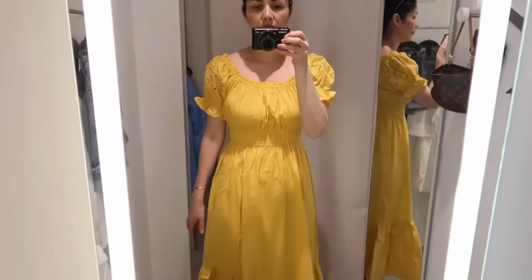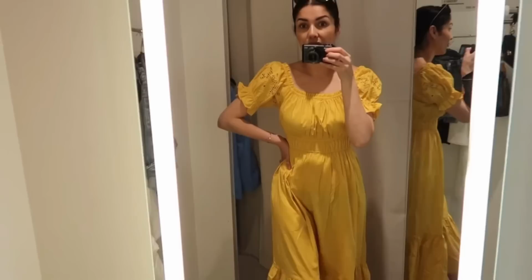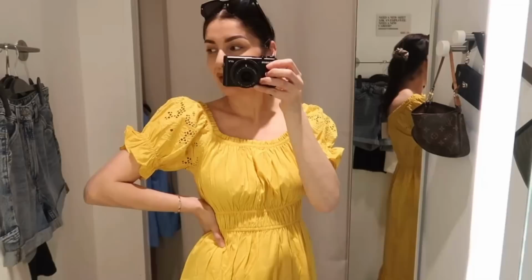Does not have pockets, does not have lining. The price is right and the fabric is right. So should we give thumbs up to this dress? I think so. I think the shorts and the dress are coming with me. What do you think?